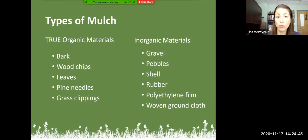Some types of mulches, what I call true mulches or organic material mulches, are going to be basically your dead trees in some way, shape, or form. Of course, it's going to be bark. So think pine bark, wood chips. That's actually the heartwood of the tree, shredded up and ground up. Leaves could also be a mulch.